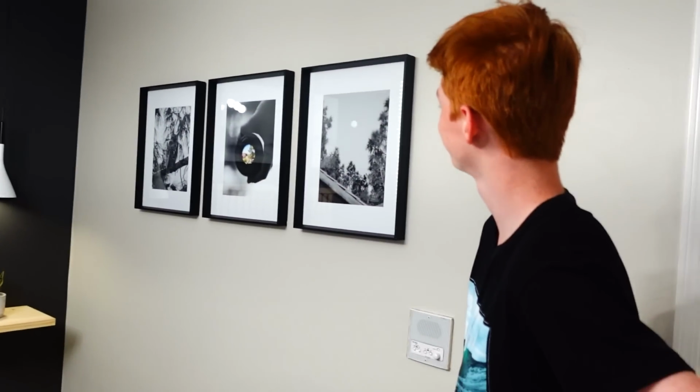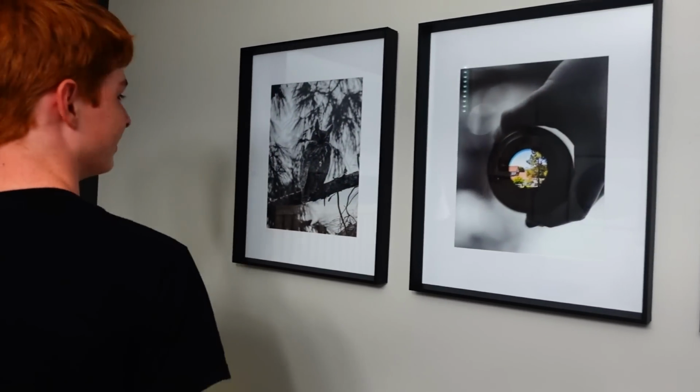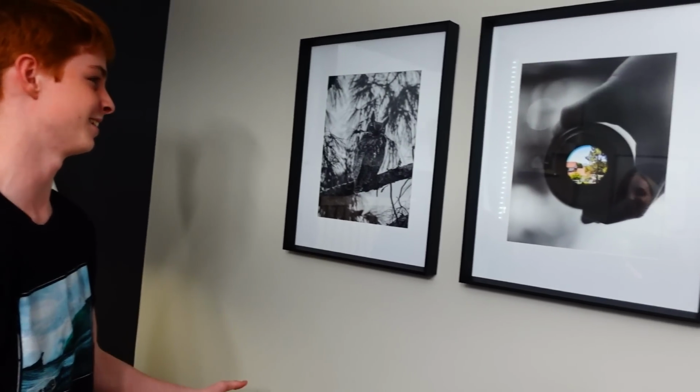Oh, you do! This is probably one of my favorite room makeovers that Kylie's ever done. Oh my gosh, what a compliment! Yay! I love it! Look at your artwork over here, your pictures. Doesn't it look so good? You're so talented. Thank you. I like this. Right? Oh, I love it! Love you, Kylie. so much.